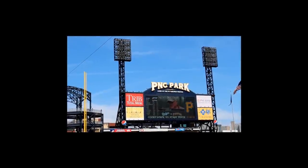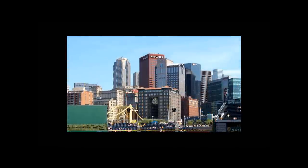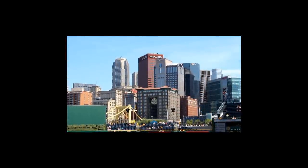I think the best feature of PNC Park is the stunning view of downtown Pittsburgh and the Roberto Clemente Bridge, seen beyond the outfield from seats along the third base line.